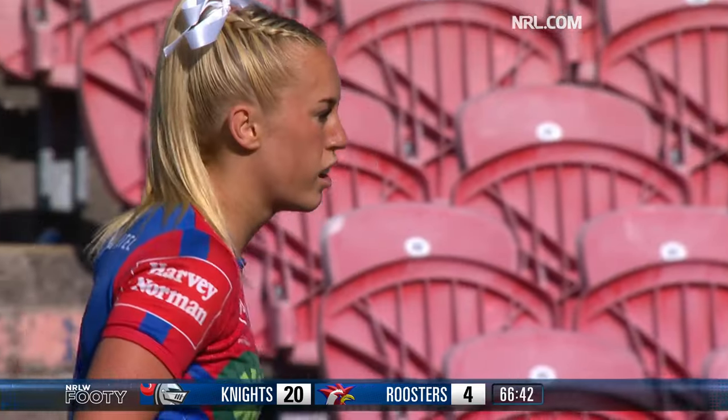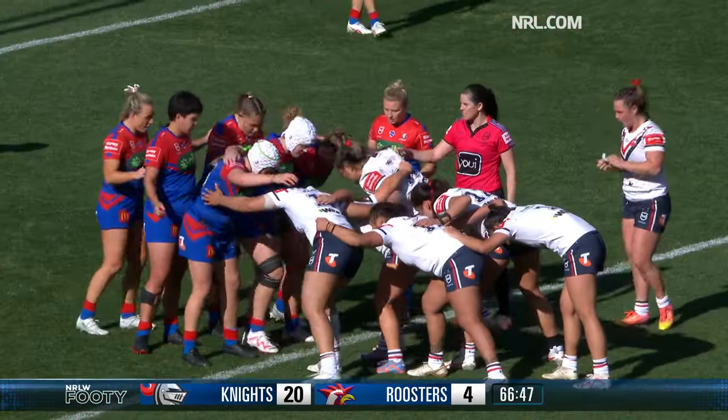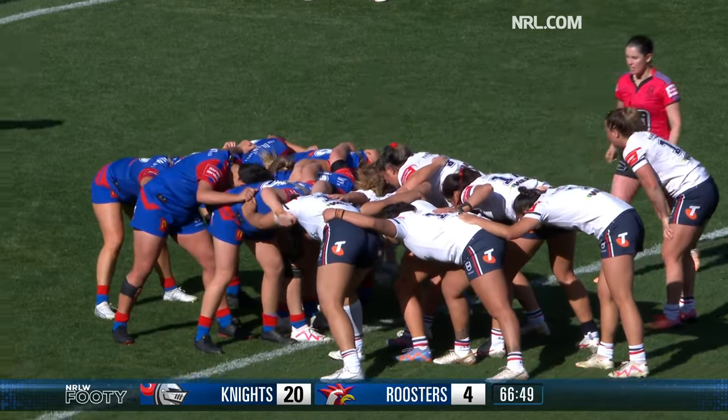Roosters, move up here for us. Actually, I've been impressed with the entire defensive effort from the Knights, particularly this second half. In. Break!